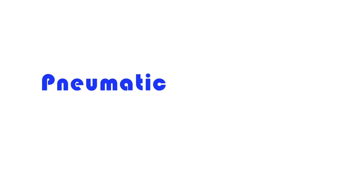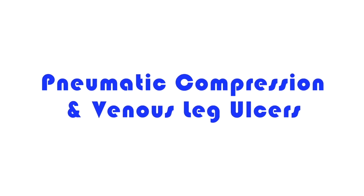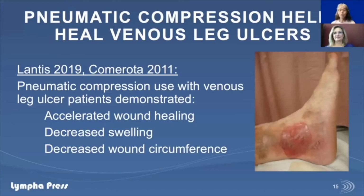And I can often move that treatment process along and get them to the final stage of complete decongestion a little bit quicker. I see a lot of lymphedema patients at my clinic who have wounds. And I have found that using pneumatic compression helps to accelerate their wound healing. It decreases their swelling and their wound size circumference. And it really helps with patients that are prone to recurrent wounds. Those are the ones that are going to benefit from pneumatic compression at home because it's going to prevent the wounds from coming back over and over again.